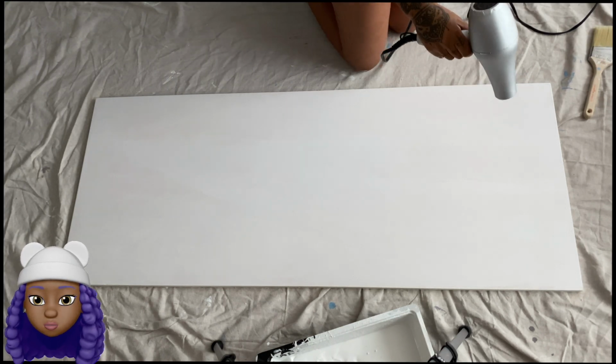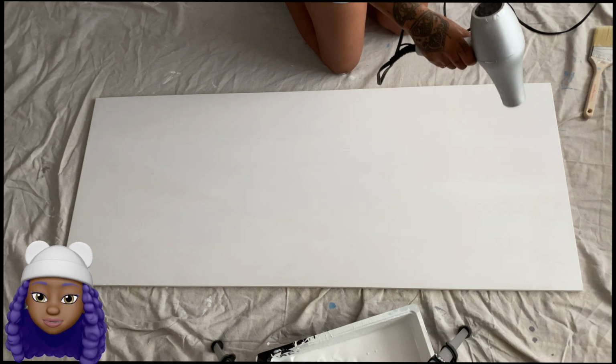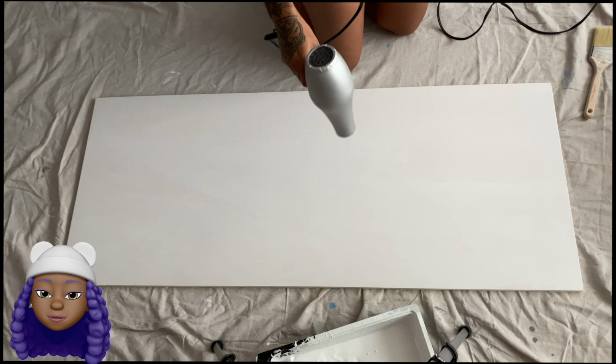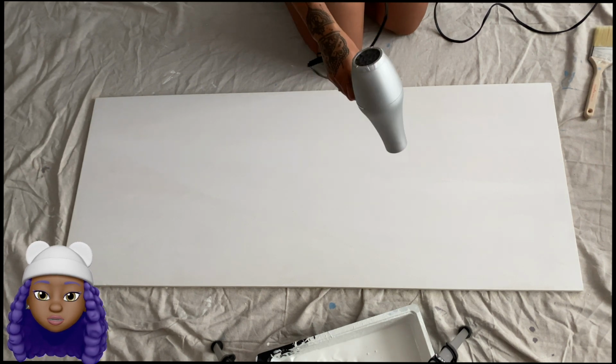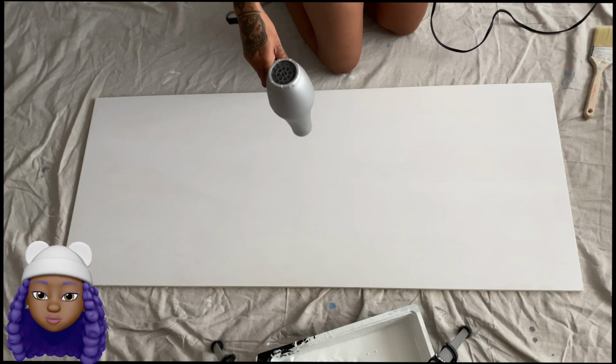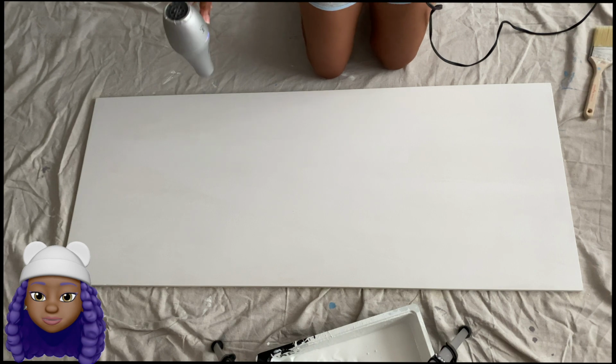Okay, so now you have one of two options. You can let this air dry, or like me, you can use your blow dryer to speed up the process. Make sure if you're using your blow dryer that you don't put it too close to the desk, because it will mess up the paint job. So just keep that in mind.